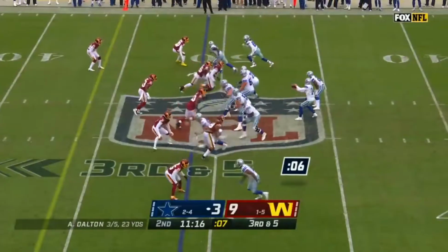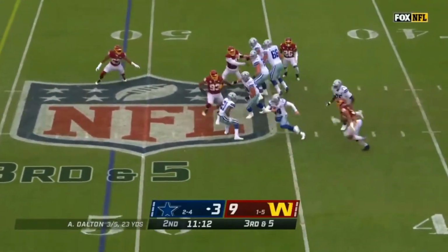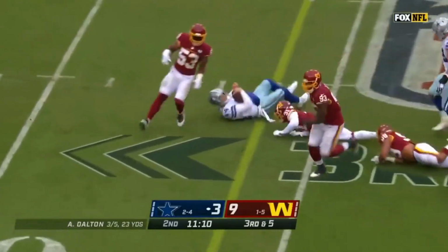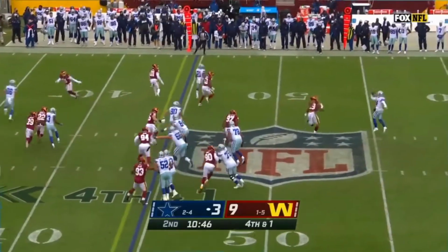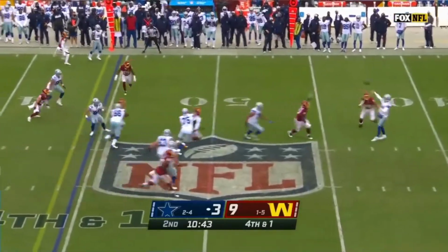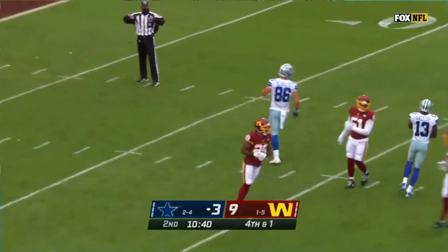The Dallas Cowboys now have possession of the ball again. Andy Dalton surveying the field, not seeing anyone open, tucks it and runs and almost gets a first down, leads with his head. That's going to come back to hurt him later. Later on the drive on 4th and 1, Dalton doesn't see anyone open and chucks it with a prayer down the field and turnover on downs.